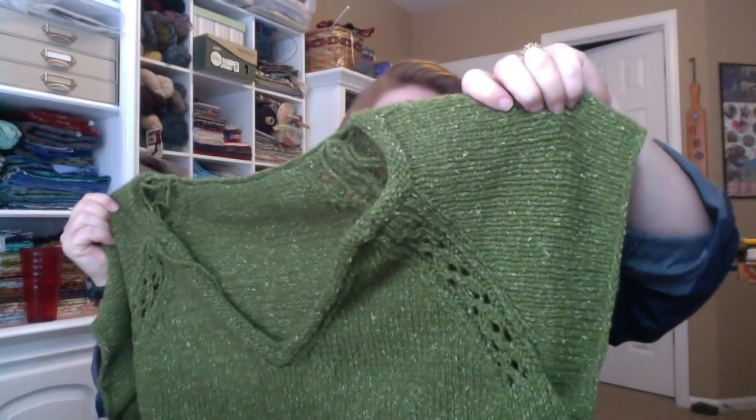I finished seaming it. I seamed on the sleeves and stitched the neckline, which is rolling in on me. Of course, why shouldn't it? So maybe I apparently need to block that too again. I don't know. But my ends are not woven in. So it's finished, but it's not finished.